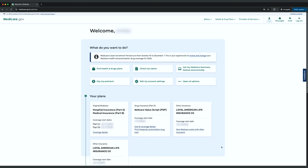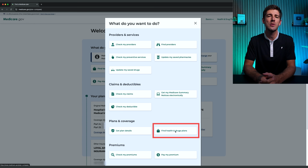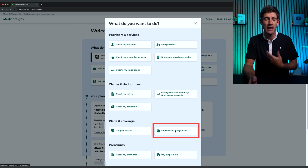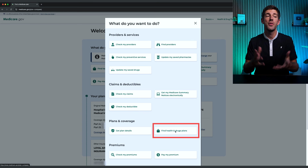From here, you're going to click the Open All Options box, then Find Health and Drugs Plans. This is actually kind of funny because this was a mistake that they had last year and they still have it. I think it should say Find Health and Drug Plans, not Health and Drugs Plans. Both administrations have had trouble fixing this problem.